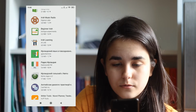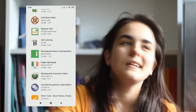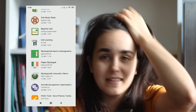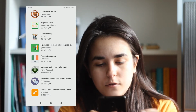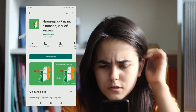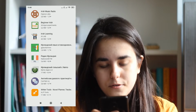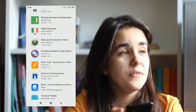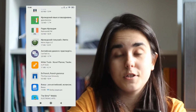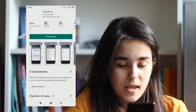Then I have quite a lot of apps for Irish, because I think last year I had a plan to study Irish for a month, but it never happened. But I have Irish music radio, beginner Irish learning, Irish language in everyday life, Radio Ireland, Irish Gaelic with Nemo. So I'm pretty well equipped. If I finally start to learn Irish, I can just download bunches of stuff and I'm good.